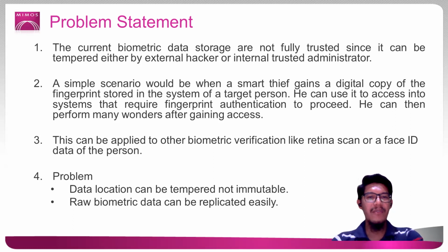A simple scenario would be a smart thief gaining your digital copy of your fingerprint, so they can access all your data using the fingerprint. They register a new one, or they delete your fingerprint and replace it with their own fingerprint, so they can access all your data. That's what we're concerned about. This can be applied to other biometric verification, such as retina scans or face ID data.